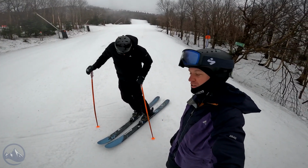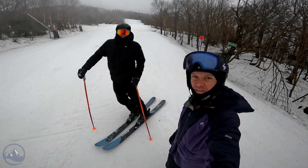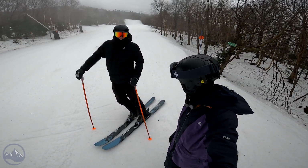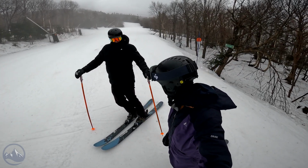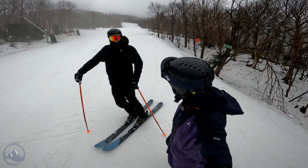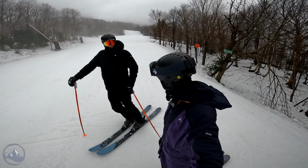This is a 2023 Nordica Enforcer 104 Unlimited in a 186 with a Marker Duke PT16 on it. So there's a lot going on right there. That's a lot. So yeah, we've been skiing them for about a week now. Yeah, a little over a week. We've had 3 or 4 different people skiing them.